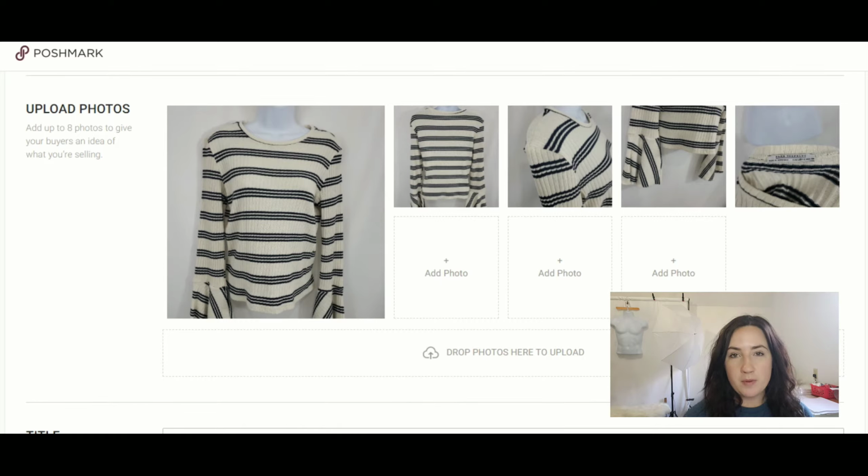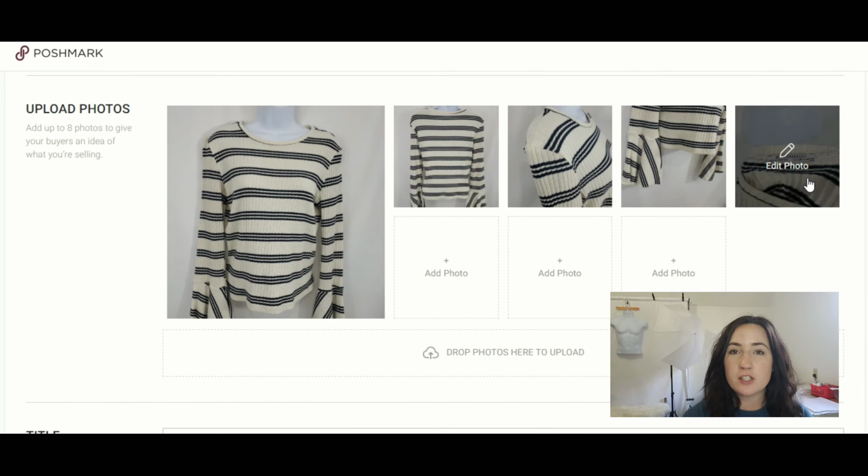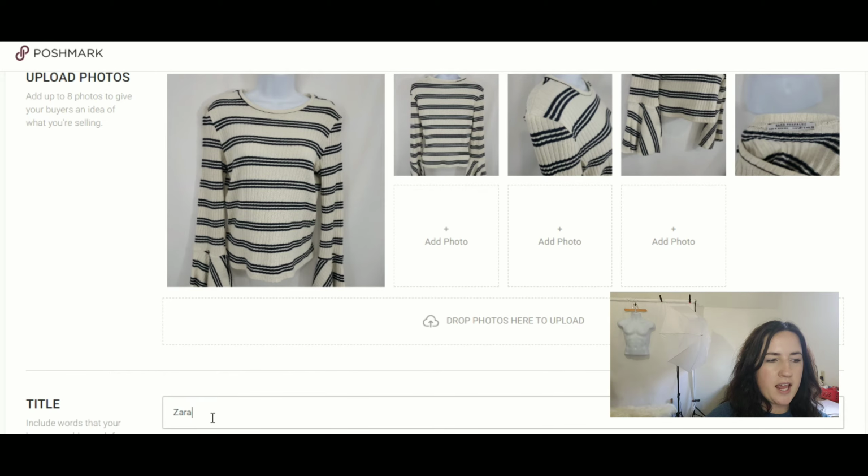So here I have uploaded my photos. I have dragged them to the proper place. Whichever photo you pick as your cover shot will be the one that the buyer sees when they are searching for your item. They will not see any of these pictures until they actually click into your listing. So you want to choose something that is going to properly represent your item, and usually it's just going to be at the very front of the item. So don't worry too much about how well your photos are in the beginning. Right now we're just focusing on how to list on Poshmark. So we're going to scroll down and start filling out more of these fields until we are complete.